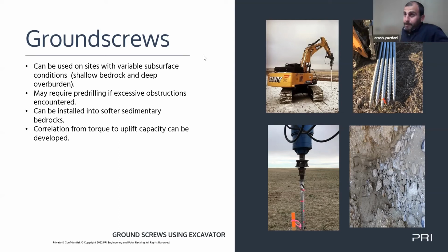So we have made a lot of effort to make it a very constructible product. Just getting back to ground screws specifically, we're seeing that's a lot more. We're doing a lot of projects in Maine, Massachusetts, even in Ontario now, where we're seeing ground screws are a great solution. They are fairly economical from a supply standpoint, but again, to Arash's point, you're putting in 2 piles instead of one. So, you have to appreciate that there is a little bit more risk there.